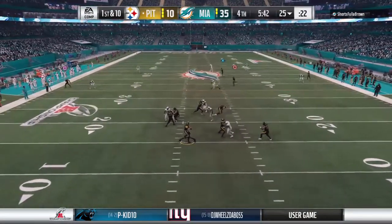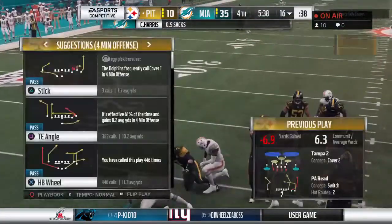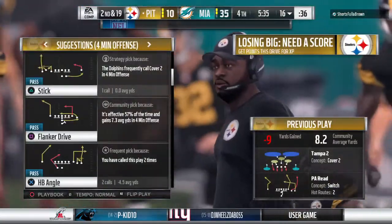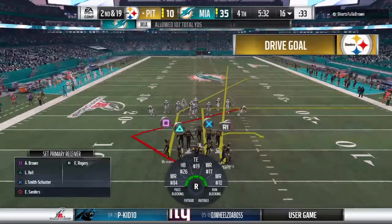and rebuild that confidence. And the Dolphins rush gets home. Down he goes. Charles Harris in there to record another sack. Their 6th of the afternoon.